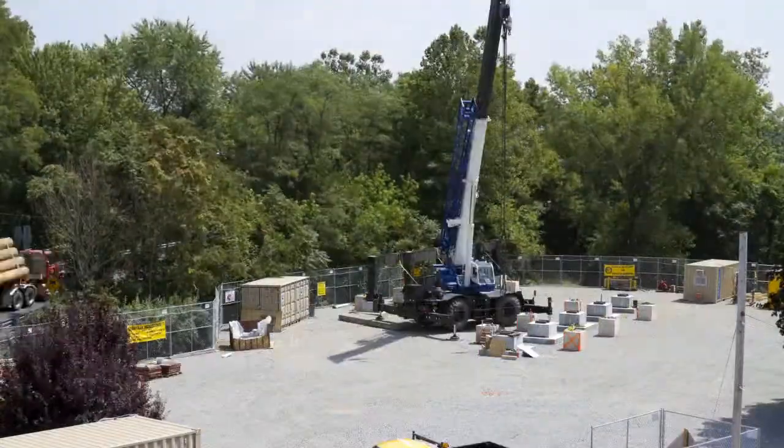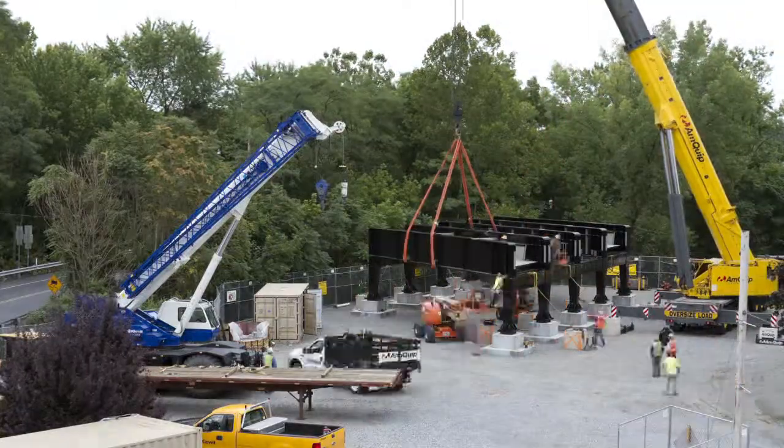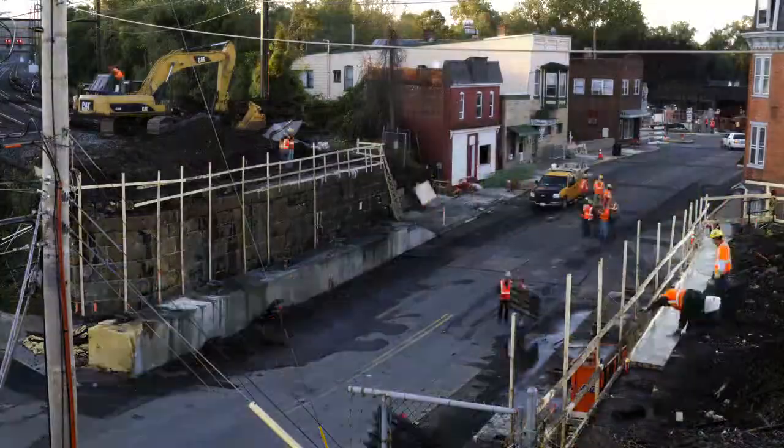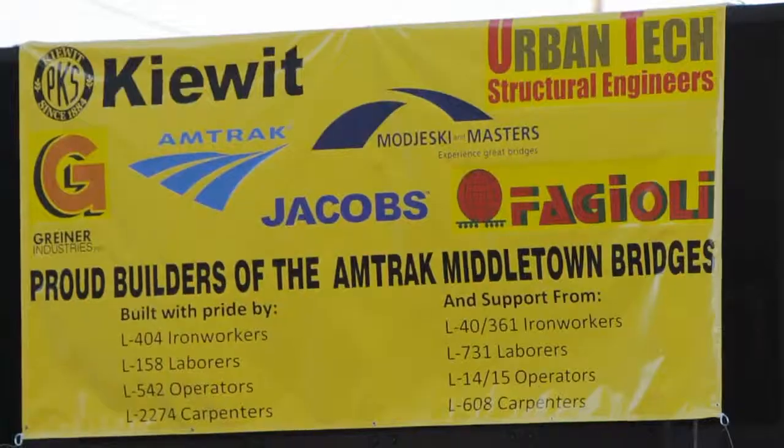The fact that we're fabricating the bridges off-site and rolling them in, if we had done it the way it was planned, it would probably have been nine months of continuous track outages versus one weekend. Amtrak, Modjeski and Kiewit work very well together. If you can't get the designer, the contractor and the owner to work together, it's not going to be successful. We would throw an idea at them and they would respond to it.